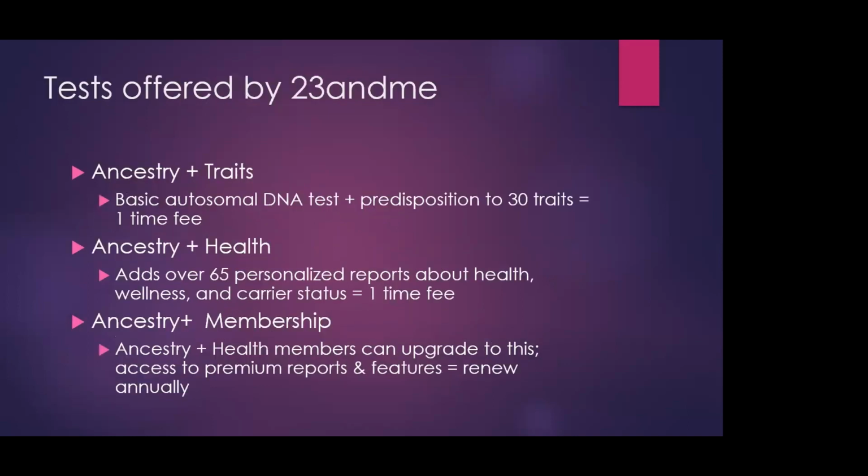Now, 23andMe offers 3 different testing options at this point in time. My understanding is that they're going to be offering a 4th option soon, but they're not offering it yet. Right now, the 3 options are the test that's called Ancestry plus Traits. This is their basic autosomal DNA test. And then the traits part is a predisposition to 30 traits. I'm going to show you a slide about the traits later on in the program. This is a one-time fee to buy this test.